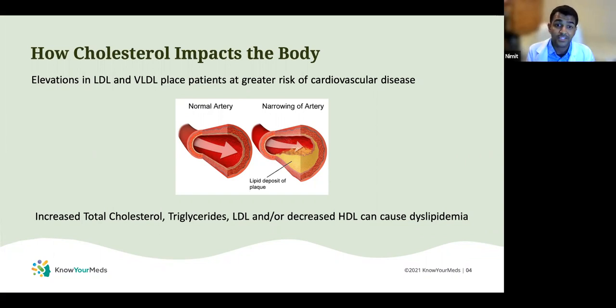And so because of that, that's when we start to see issues like heart attacks, strokes, aneurysms. And this is why patients who have high cholesterol sometimes will have all of these secondary cardiovascular events, or in the worst case scenario, death. And so it's because of this reason that we want to take our cholesterol seriously, because we want to avoid some of those long-term complications.